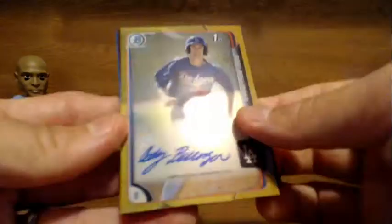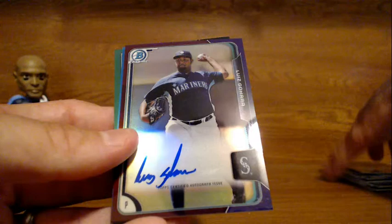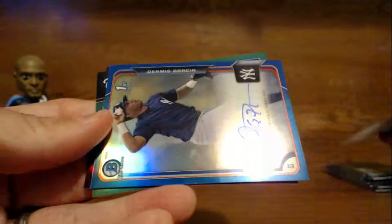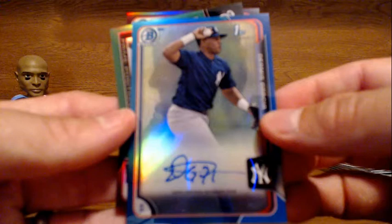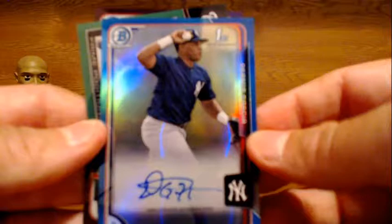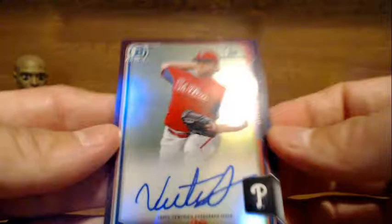Cody Bellinger gold. I didn't number them in any order or anything. Just picked them up. Cody Bellinger gold. Luis Gohara purple for the Mariners. Dominique Smith prime positions for the Mets. Dermis Garcia blue for the Yankees. Very nice Lucas Giolito green prime positions insert auto for the Nationals. And a purple Victor Arano for the Phillies. So two of those, one of them colored. Very nice half case. Thanks a lot, guys, for getting on that break. Appreciate it.